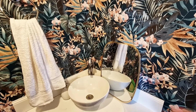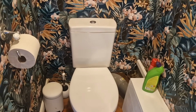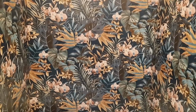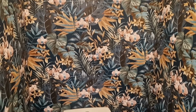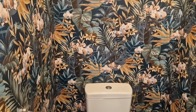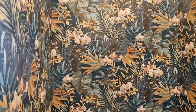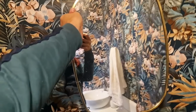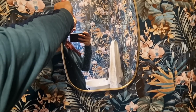Speaking of mirrors or just decoration in general, I'm also debating if I should put something here, like some kind of wall decoration above the toilet. Obviously as you walk into the room, it wouldn't be that visible, but if there's mirrors on the opposite side over here, they would reflect this wall. And I don't know, it's a little busy with the wallpaper already, but it could look really nice. Let's try holding that mirror up. I don't know if it would be more mirrors on this wall, but I think it does look nice to have something.